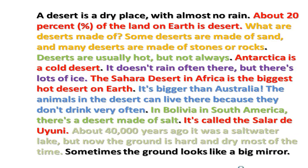A desert is a dry place with almost no rain. About 20% of the land on Earth is desert. What are deserts made of?